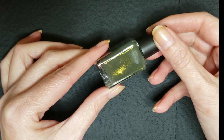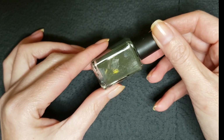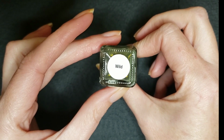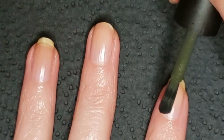Next up we have Wild, described as a fall green with gold shimmer. Wild is between a forest green and an olive green and has a subtle gold glow. I see the gold glow quite well in the bottle, so let's see it swatched out.